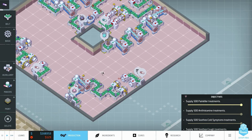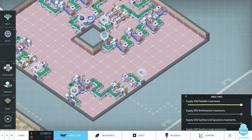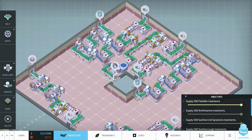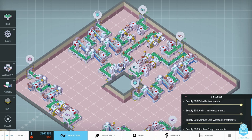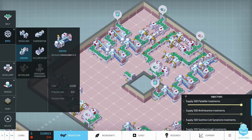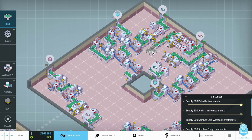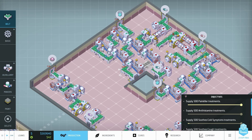So we've got, look at that, our sore throat punisher has just been starting to sell. We've sold enough painkillers so we can stop this production line as well and turn this into a painkiller production line. I mean a Sue's Cold production line with a couple of ionizers. Probably decrease the cost of the ionizers because I do have a ton of them now.